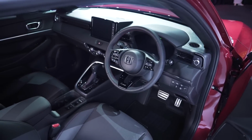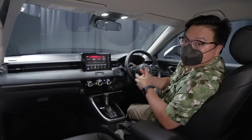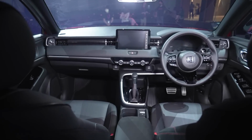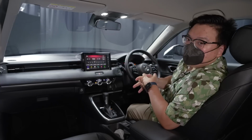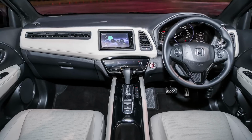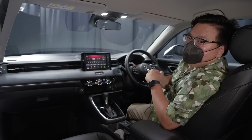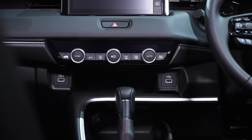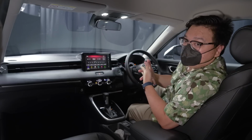Inside, the new HR-V has a much simpler design than before. This is very similar to the latest Civic dashboard, with pretty much all straight lines and straight cuts. This looks pretty modern, definitely more premium than before. But at the same time, I do miss the more unique feel of the previous version that had a high center console, had a bit more SUV feel to it, I think, compared to this. Still, the controls are far simpler this time, and the feel of everything is, I think, much improved compared to the old car.